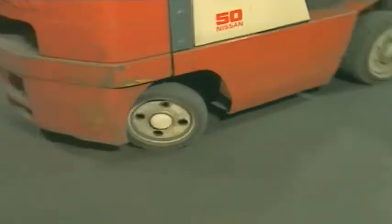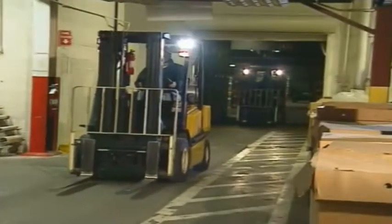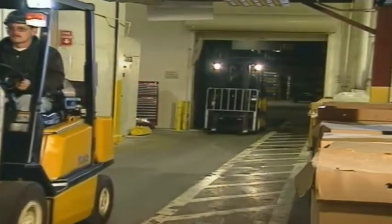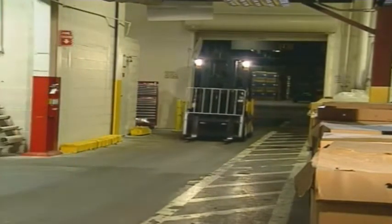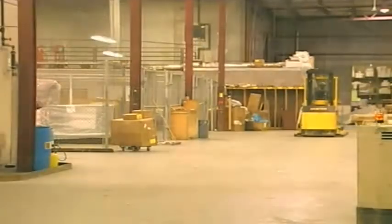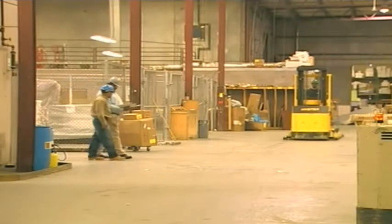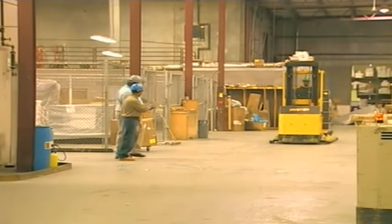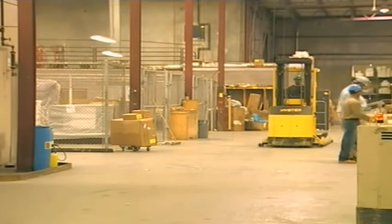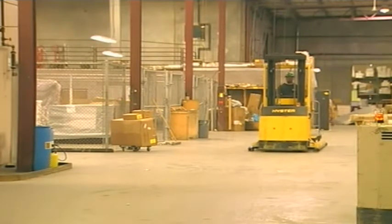Because you can't stop quickly, always keep at least 3 truck lengths between you and other vehicles. Never swerve around another vehicle or pass at intersections, blind spots, or other dangerous locations. Stay alert for pedestrians. They always have the right-of-way. So do emergency vehicles.